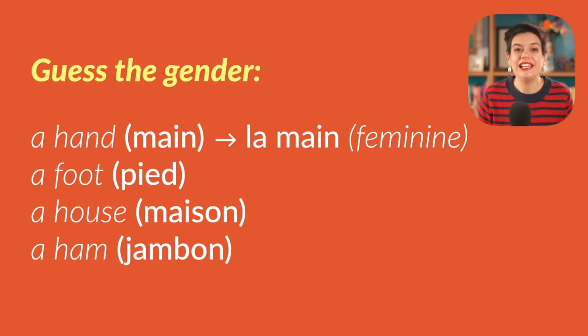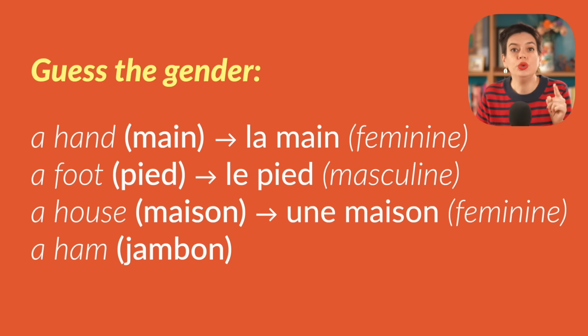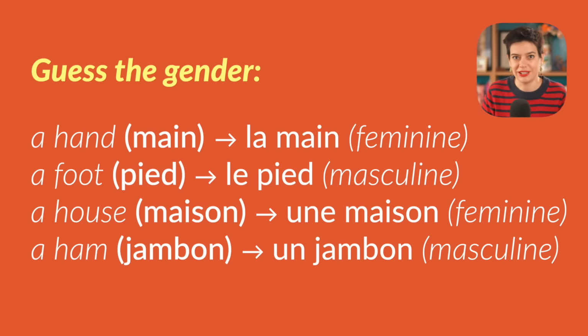Yes, it is la main for the hand, that's feminine. Le pied for the foot, that's masculine. Une maison for a house, feminine. Un jambon for a ham, that's masculine.